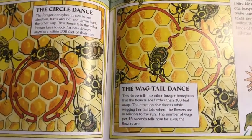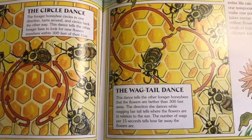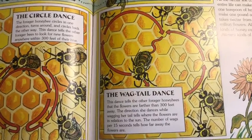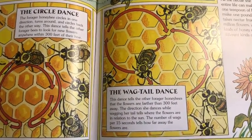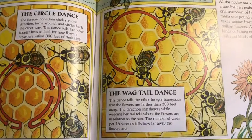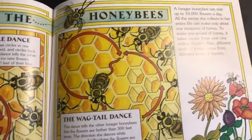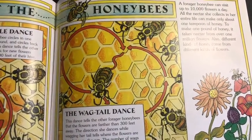The Wagtail Dance. This dance tells the other forager honeybees that the flowers are farther than 300 feet away. The direction she dances while wagging her tail tells where the flowers are in relation to the sun. The number of wags per 15 seconds tells how far away the flowers are. A forager honeybee can visit up to 10,000 flowers a day.